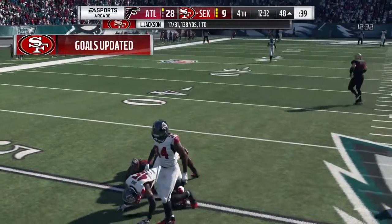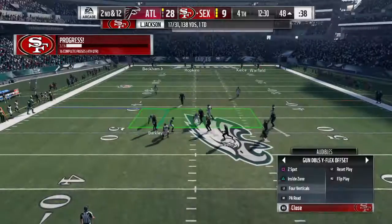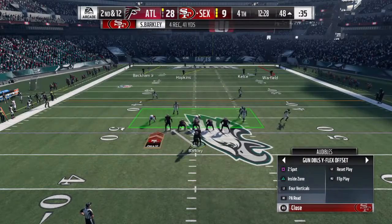Out to the flat. That's complete to his running back. And they go backwards here, losing yardage back at the 48-yard line.